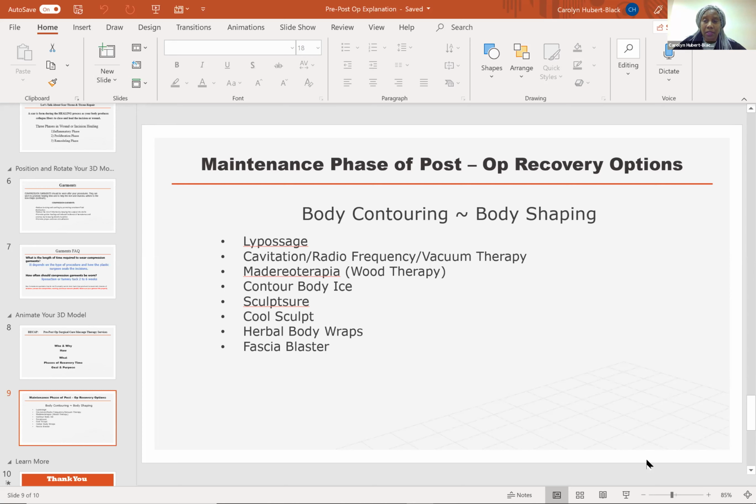Now, when it comes to liposage, guys can do liposage because of the area that's being serviced manually, unlike post-op. And I'm going to get into that in a minute about male licensed massage therapists doing post-op. There's something that I want to share with you ladies definitely about that. Your other options are cavitation, radio frequency, and vacuum therapy.